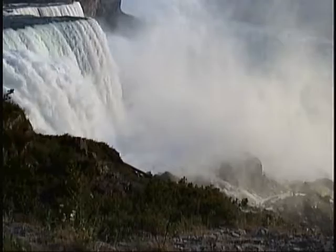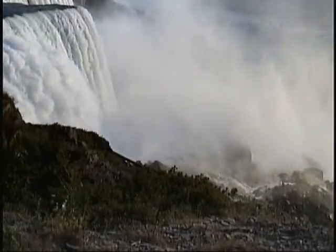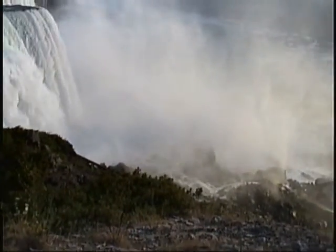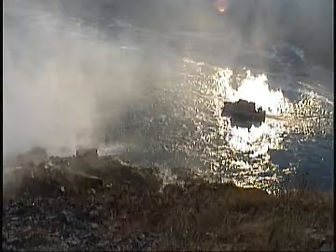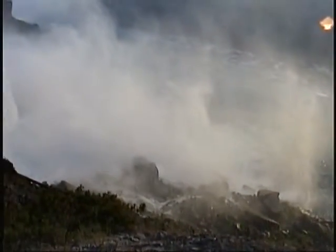I think when we were little, we did go on the Maid of the Mist. I was very young, but I kind of remember it. The boats go right into that mist. I wonder if you can see me in a minute.